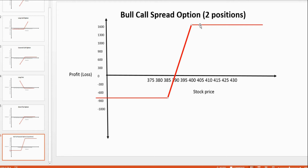By selling the premium for here, we actually have helped our break-even point by $400. So we're moving this up now. So now if the price goes down to here, we spent $800 to get this call, but we collected $360 by selling this call. So our total loss will be in the $400 range.